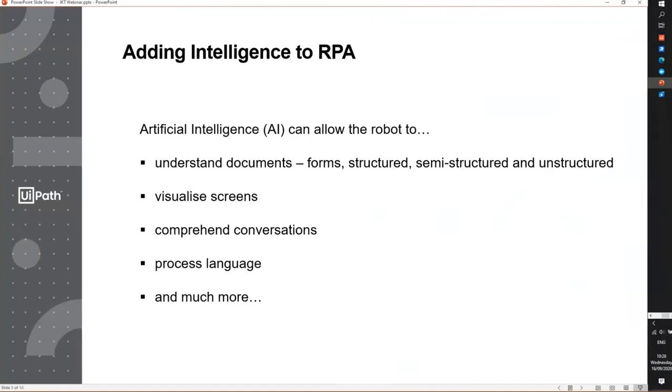AI can allow the robot to understand screens. So you might have a remote desktop connection, perhaps, where it's just being presented with an image. But with AI involved, it can see that as a series of buttons and labels and input boxes and understand the context of that form. And that's part of the computer vision aspect of the software.